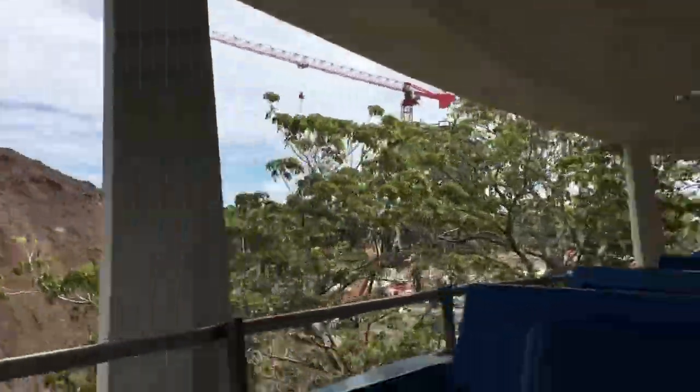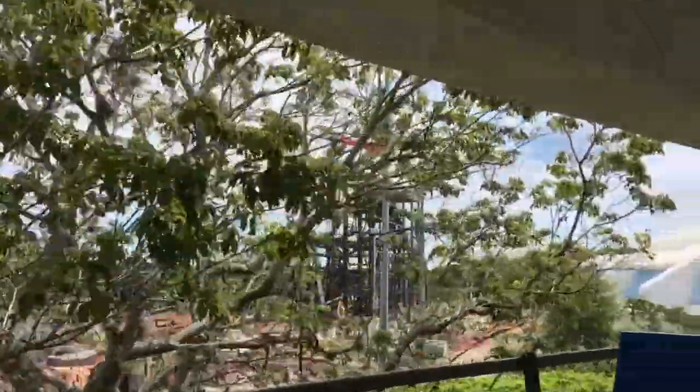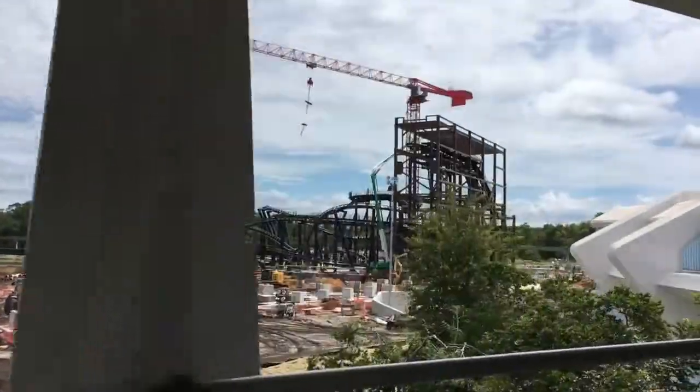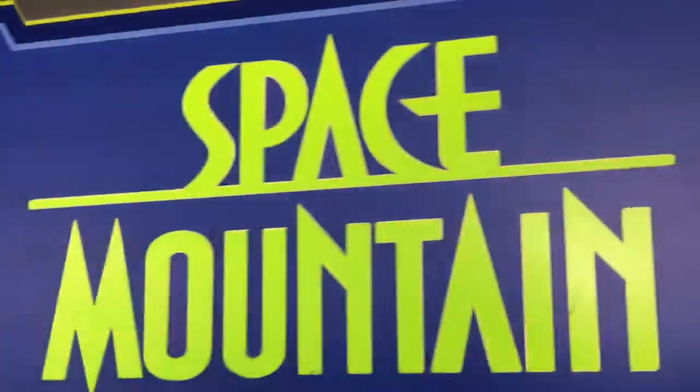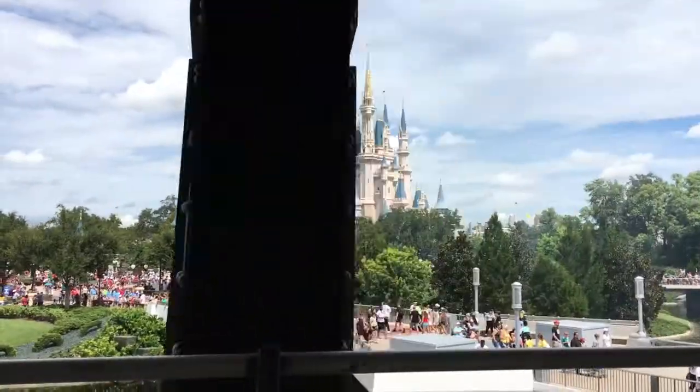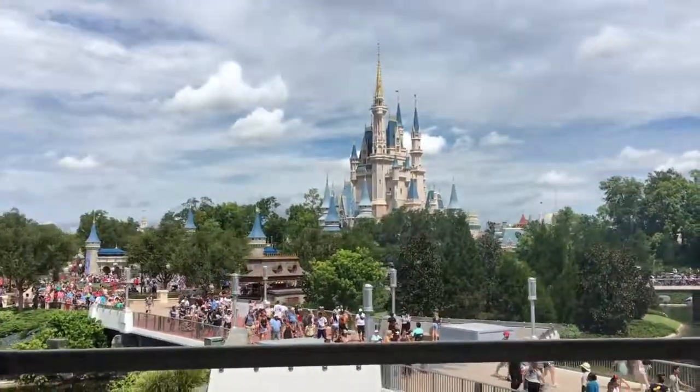They have put more tracking on Tron since I was last here a few days ago. Yeah, they've done loads more of the work on it. And here we go to Space Mountain. So we're actually in the ride of Space Mountain. You can hear the people go past us. It's probably too hard to see. But we're in the ride, the People Mover goes straight through the ride. There is Carousel of Progress down there. There is Buzz Lightyear Space Ranger Spin down there. There is the castle again.